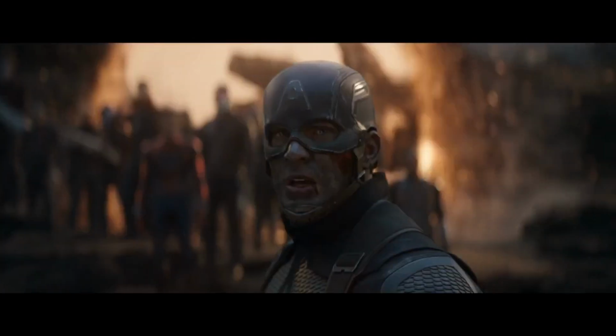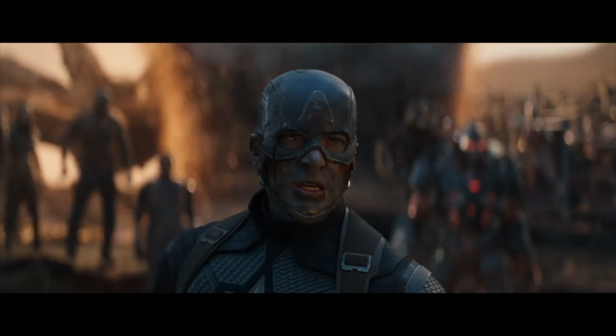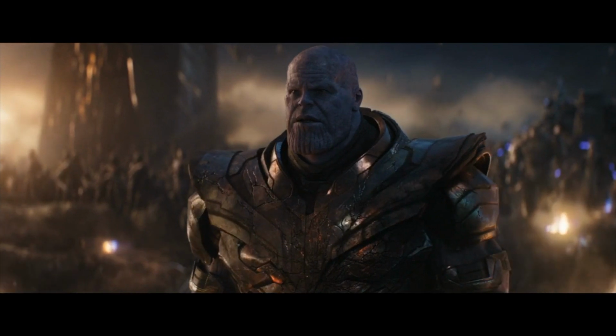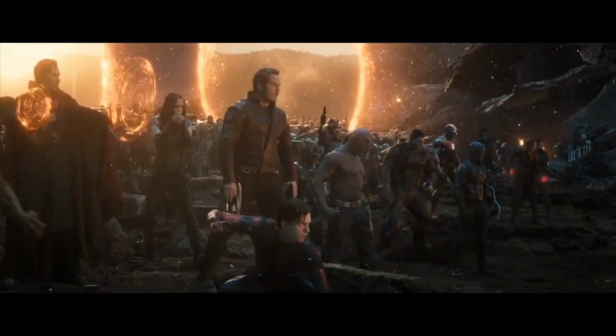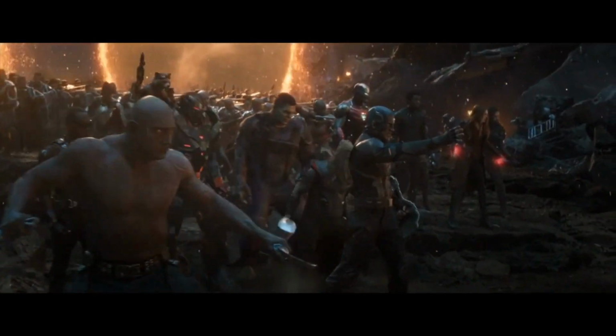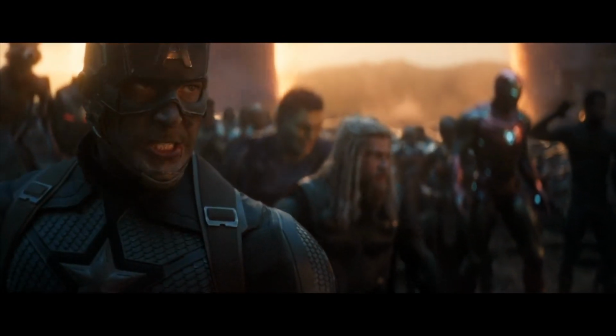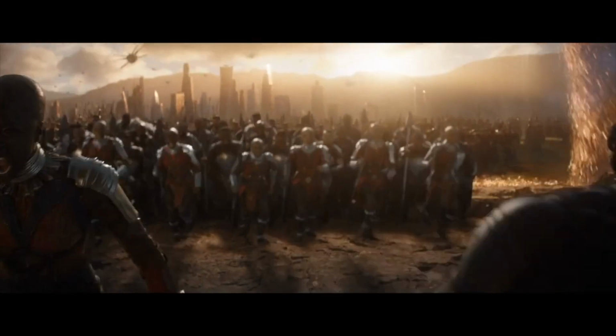What about that really long shot, the one that ends with Cap saying Avengers Assemble, where you're going down the line and you've got everybody out with all the portals and stuff. I imagine that had to be, there's so many people in that shot, I imagine that had to be pieced together. No, they're actually all there. Really? They're all there, yeah.